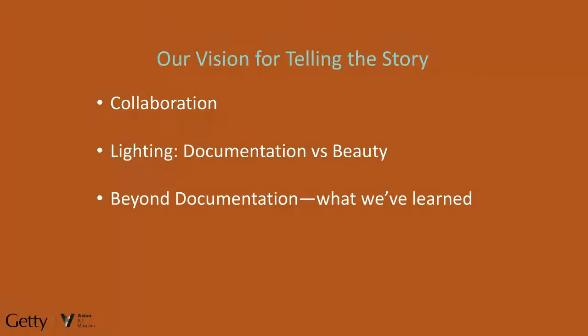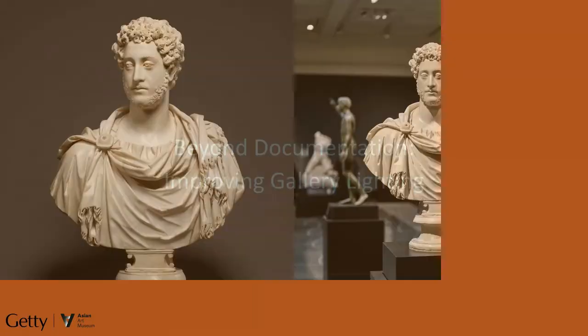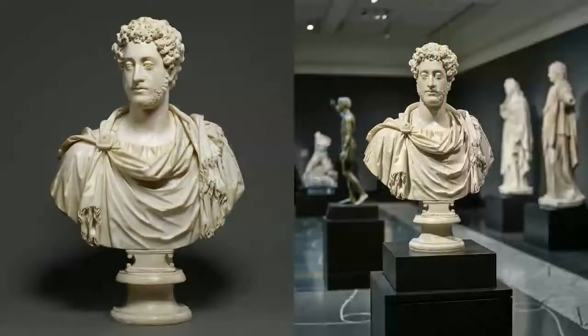So our continued vision for telling the story of three-dimensional objects is the final point. We're looking beyond documentation and what we have learned. We've learned that this fine art approach of lighting our objects can extend beyond the studio and into the galleries. Our final images can act as a lighting map for our curators and designers.